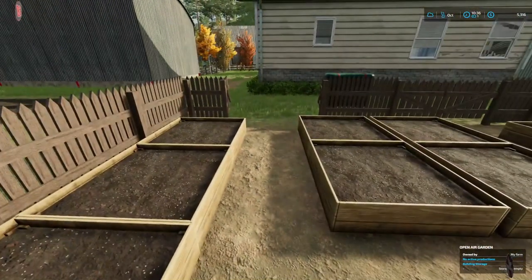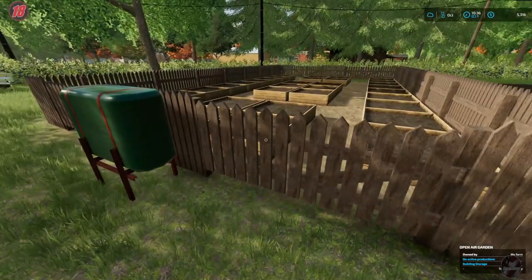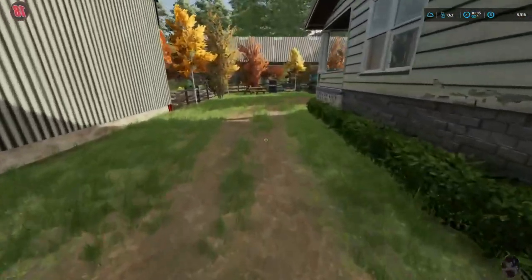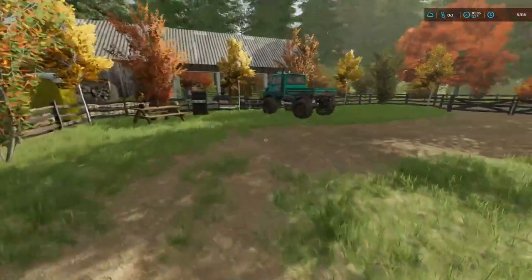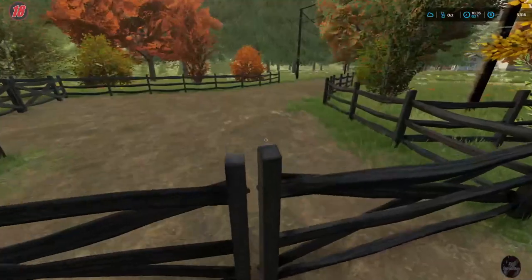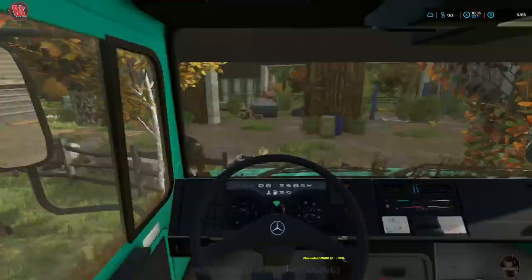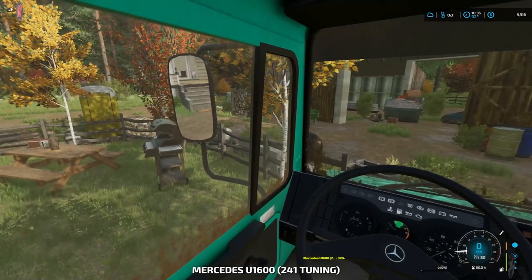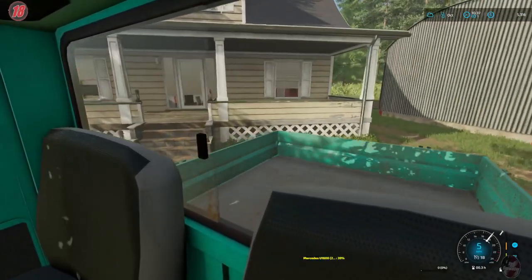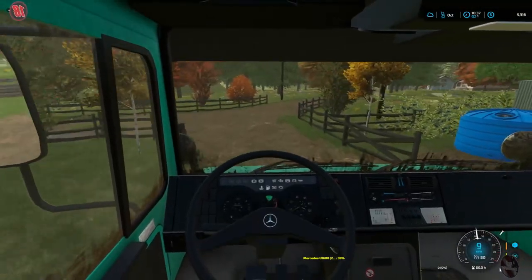Now we gotta get water and seeds. And fertilizer. Guess we need to take a little trip over to the store, see what they got. Hopefully we can afford all the stuff that we need. All right.